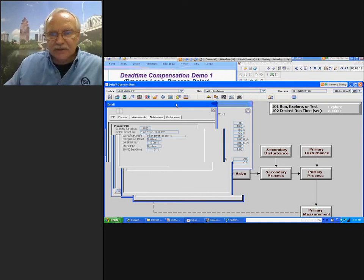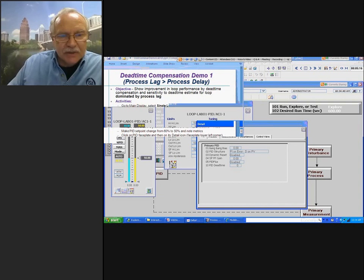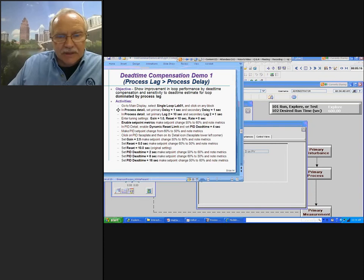So let's go back here to our list of what we're going to do as instructions for the demo. In the process detail, we're going to set the delay equal to 1 second in both the primary and secondary process. And we're going to make sure that the primary lag is 10 seconds and the secondary lag is 1 second. Well, let's do that.